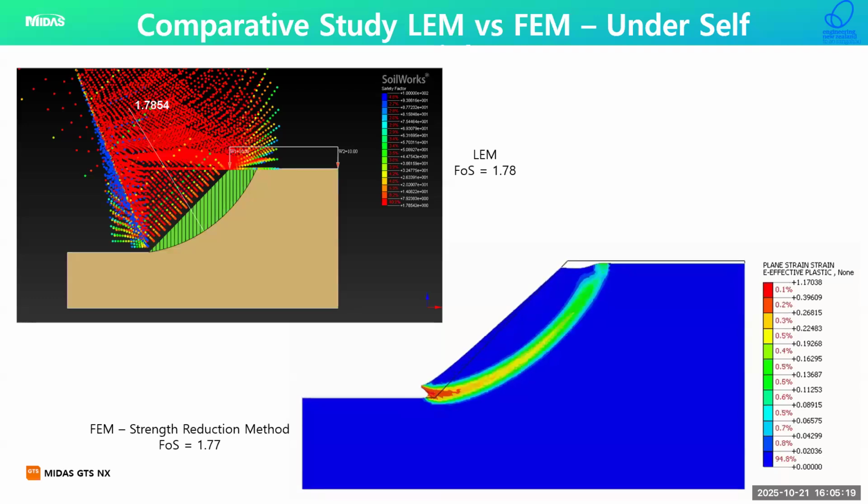So the idea is, for a very simple slope and a uniform soil throughout, you would end up having the same failure surface and the same factor of safety, which is not a concern at all, right? Both approaches are giving the same answer.